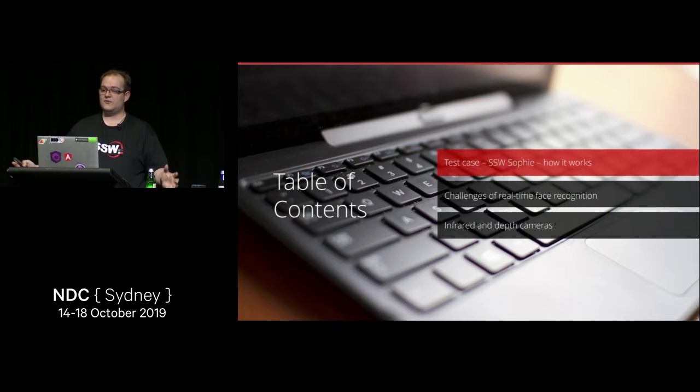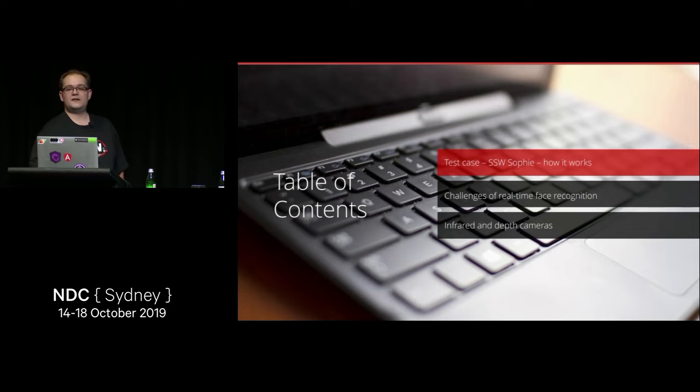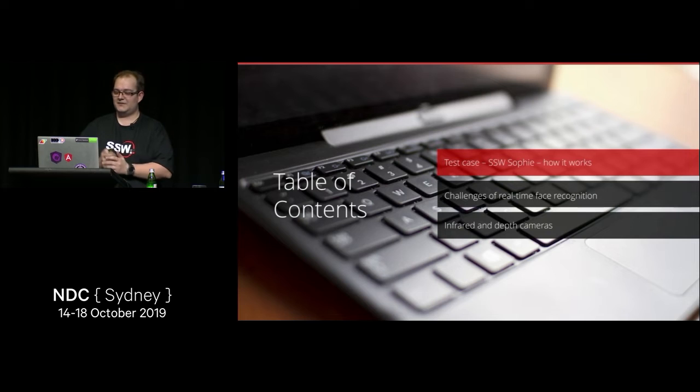So this talk is going to be focused on the real experience that we had developing real-time facial recognition on cognitive services. We're not going to see too much code. We're going to focus more on what our challenges were and how we overcame them. We'll start with a case study that is now in production. You could have seen it at the SSW booth, our SSW Sophie hub. And at the end, we're going to look a little bit aspirational, looking at what you can do further with cognitive services with things like infrared and depth cameras. So let's get into it.